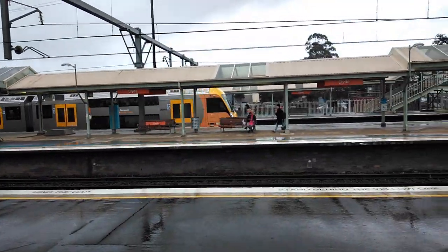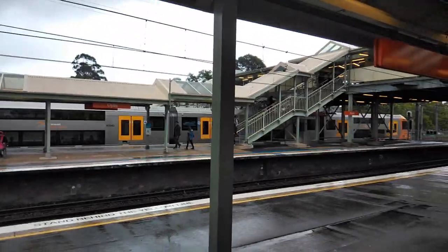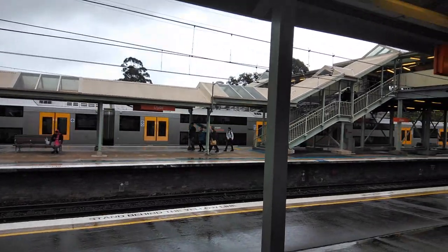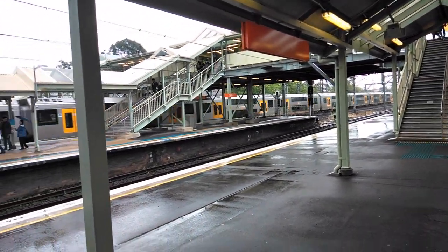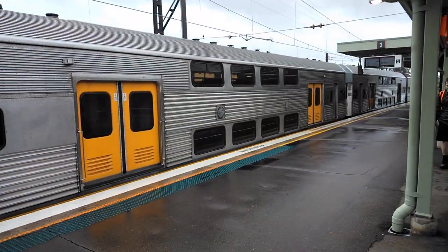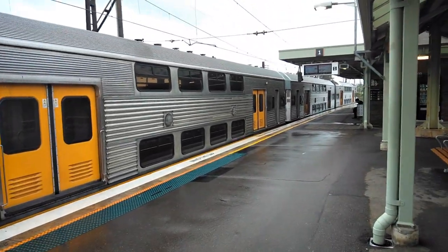Transport Vlogs here, currently here at Clyde for Clyde Part number 3. Here we have A40 passing platform number 5. And right here we have a 4-car exit, stopped on platform 1 for a Carlingford service.